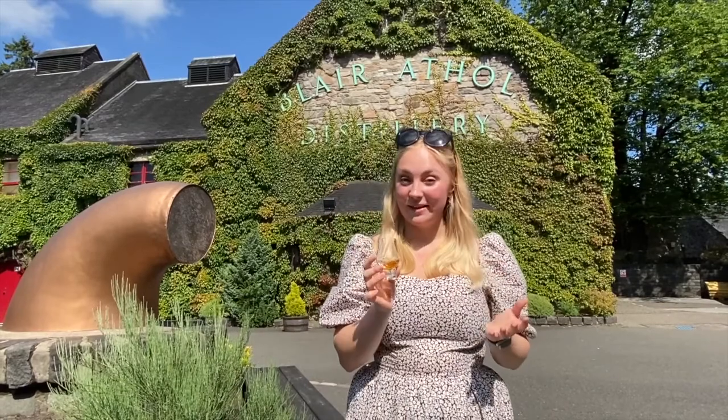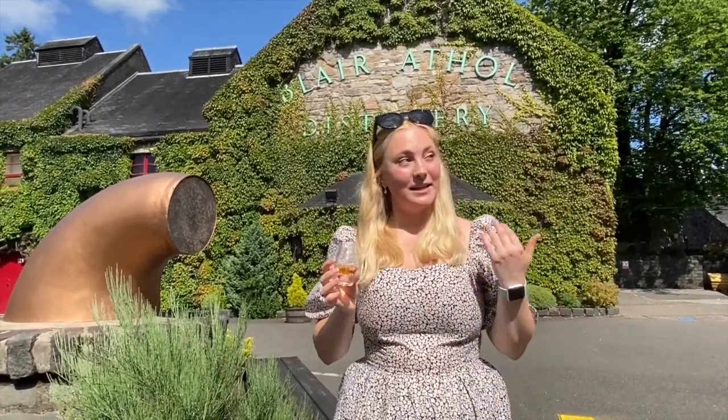But I thought we would do a little tasting of the Blair Athol 12-year-old, which is a whiskey that is of course 12 years old. It's a single malt made here at the distillery, and this is quite a special distillery because most of the single malt that is made here goes straight into blends like Bell's and Johnnie Walker, and it's only 0.3% that actually is bottled as single malt.